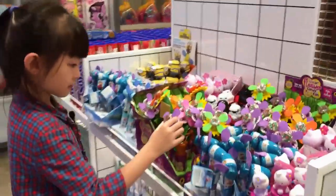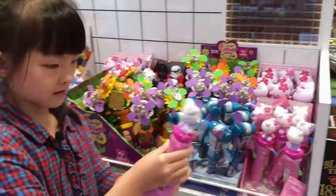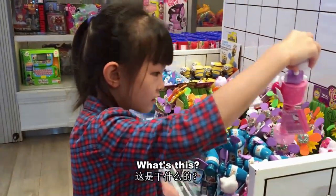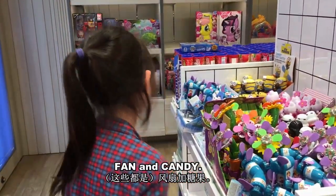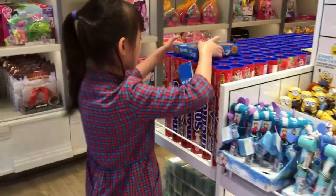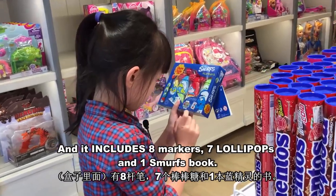The sign up there. This spinny thing, this spinny flower. Ooh, lights up, very great. And I just saw this and didn't know what it does, but it does this. Spins really hard. What's this? Oh yeah. Okay, I don't think this works. Fan and candy. These are, and this one works. Oh, refreshing. And this one, Elsa's ones, and Minions. And these are the s'mores markers, and includes 8 markers, 7 lollipops, and 1 smart book.